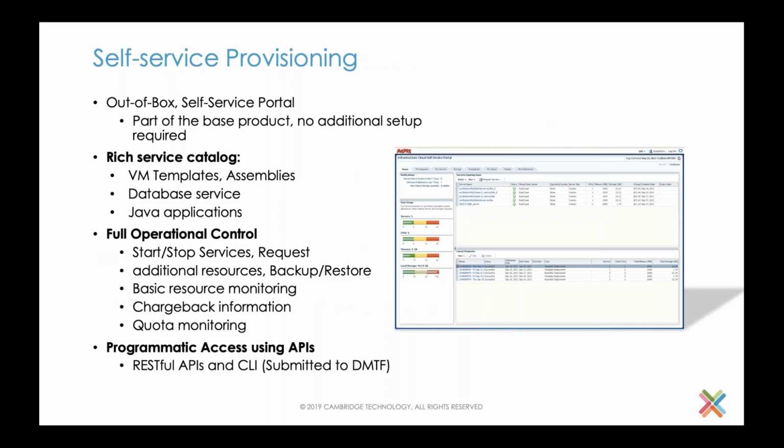So what is self-service provisioning? Basically, this feature will allow the users to provision resources by themselves. And this can help you to launch a service or application without the intervention of any highly skilled, experienced IT personnel or service providers themselves.